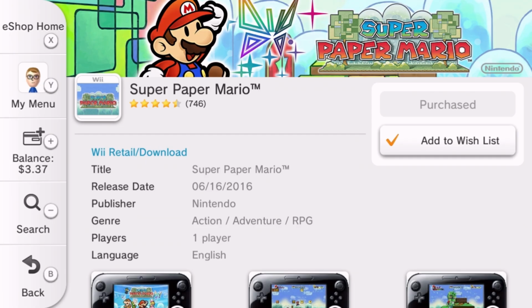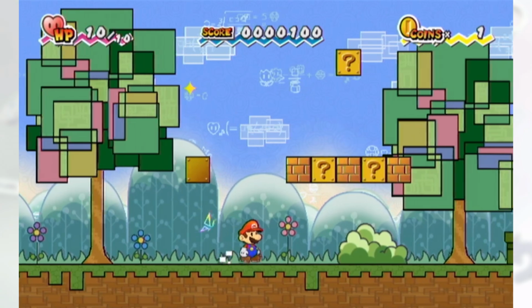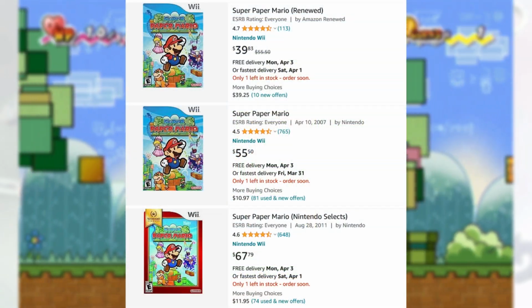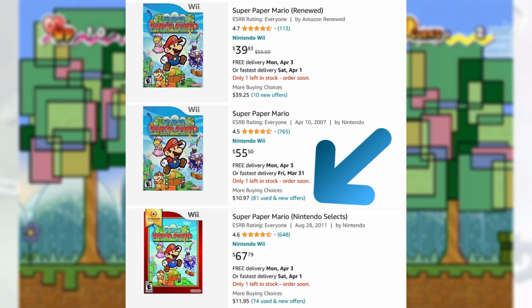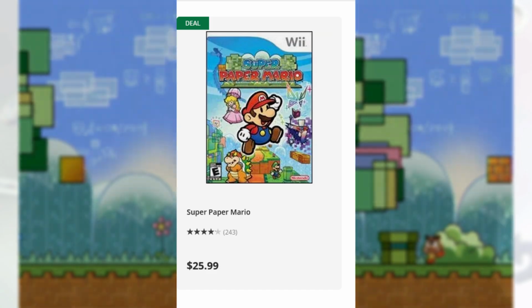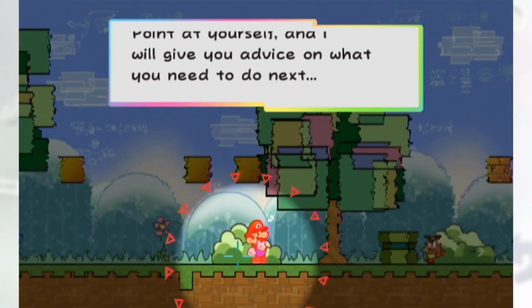Super Paper Mario. Always curious about this one. I've heard mostly good things about it, so I couldn't let it get away. This one is a bit trickier, depending on how you want to look at it, but if I'm going with one of the lowest prices, then $11 is the one coming out on top, and on GameStop, it's about $26. Though if I couldn't get the case for this, then I probably would have just gotten the digital version anyway.